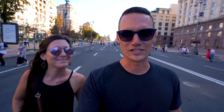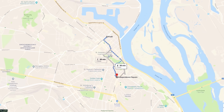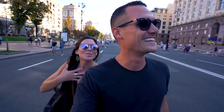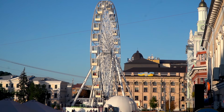Next, we're going in search of Kyiv chicken, and we've heard that the best spot to get it is in Podil, which is like old Kyiv, and it's probably at least a 20-minute walk away, which is probably a good thing. We need to walk off some calories. And it feels amazing, and the breeze is flowing. There's a party in the street. I feel like we picked the best days ever to be in Kyiv.